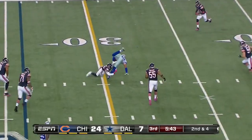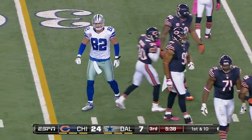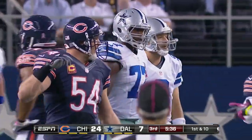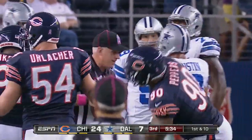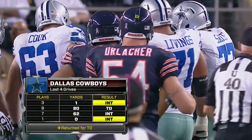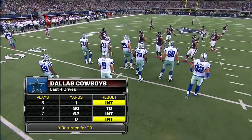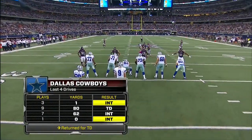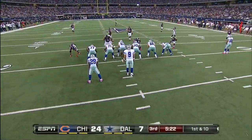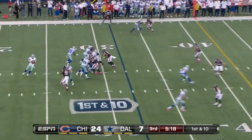Those two defensive scores have Dallas in a no-huddle here with 5:40 left in the third as Witten makes the reception. And this is where Chicago wants to get you on defense. In a predictable passing situation, the Bears are going to play their cover 2 system. Now, they've changed it, Mike. They're not playing that old-fashioned Bear cover 2 with Urlacher running down the pipe. They're mixing it up and unleashing a 4-man pass rush.